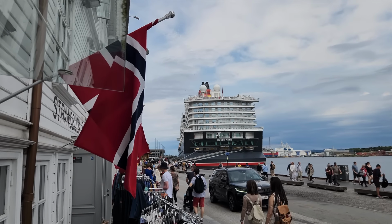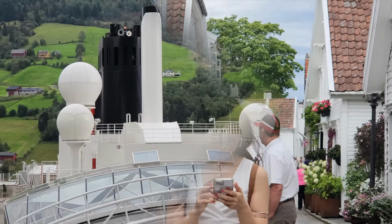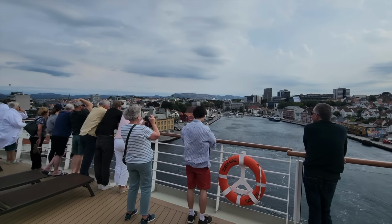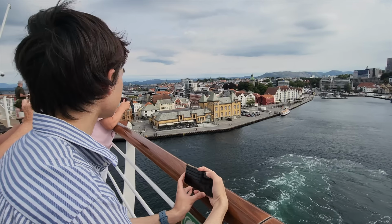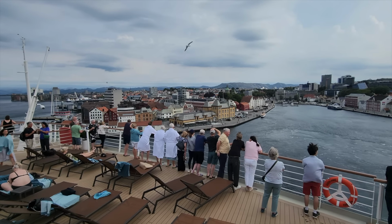It was a really nice day in Stavanger. We didn't take a tour because it just isn't necessary. Coming up in a few minutes, we'll be taking you to some jaw-dropping stops later on in our Fjords cruise. We then went back to the ship and the aft deck. Beautiful vista looking down on the city. We do like a Sailaway.